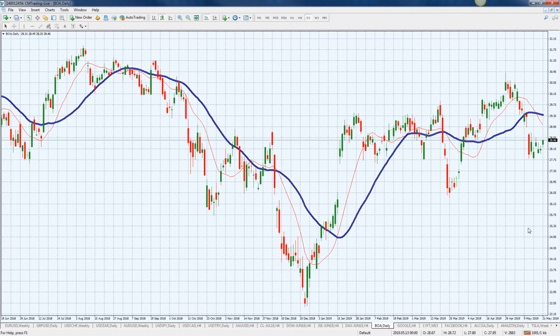But in the interim, besides this GBP number that's coming out today, I don't think that we're going to have any massive correctional moves later today.